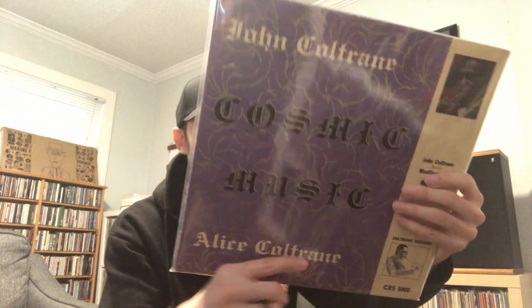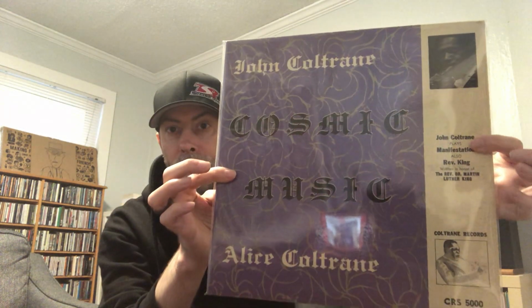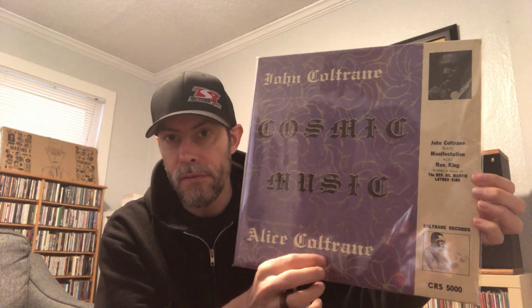And then you've got, this was a major piece, and I was surprised he sold this, but here it is, Cosmic Music from John Coltrane and Alice Coltrane. This is an original pressing on the purple label there, the private press on Coltrane Records. When I posted this in the Facebook groups, it got the most thumbs ups that I've ever gotten on any post. That's an amazing piece of music.